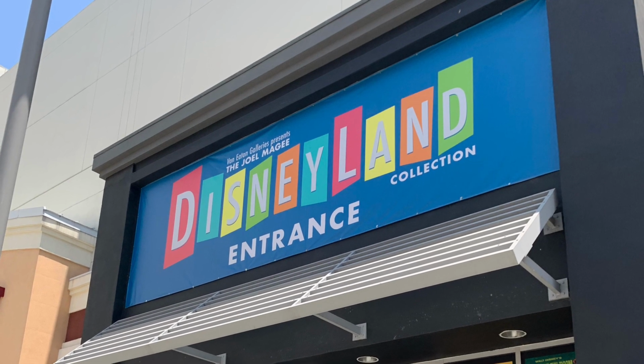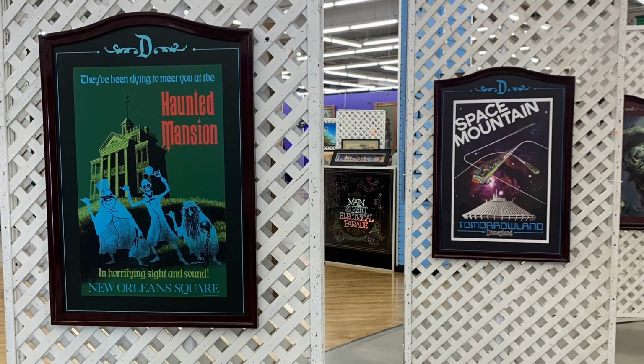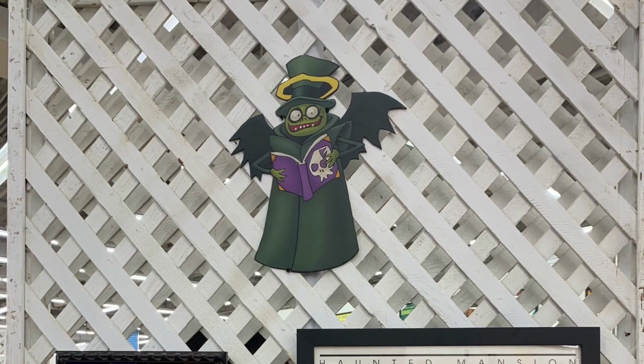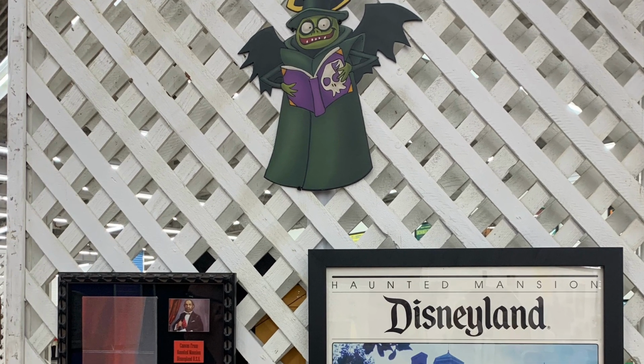Last stop on our tour, we head to Van Eaton Galleries for a Disneyland collection, exhibit, and auction. It was so cool to see a lot of these props up close and personal from someone's collection. It was the opening day. There was also a gift shop that they had so many different ads, books, collectibles, plushes, you name it, they had it.